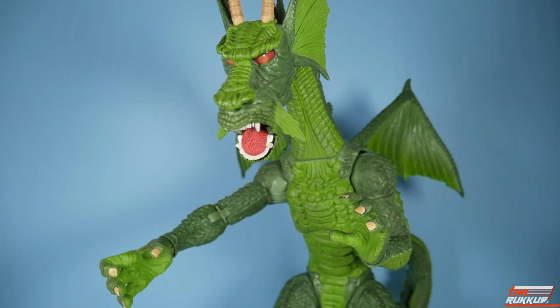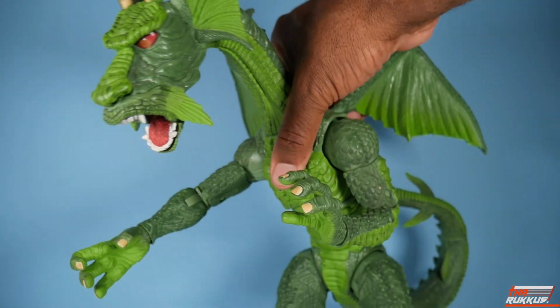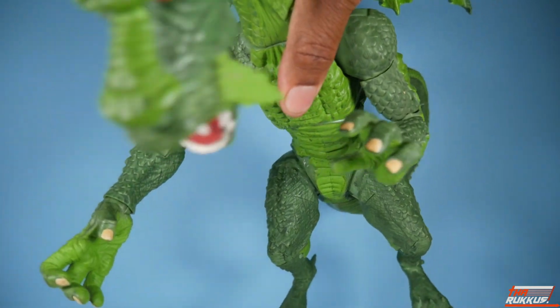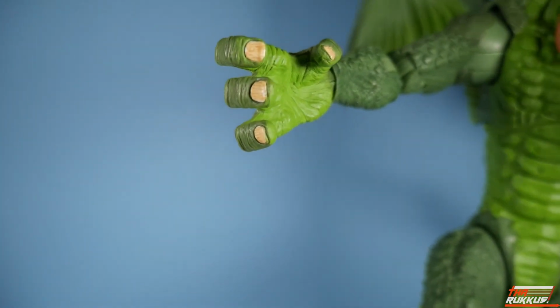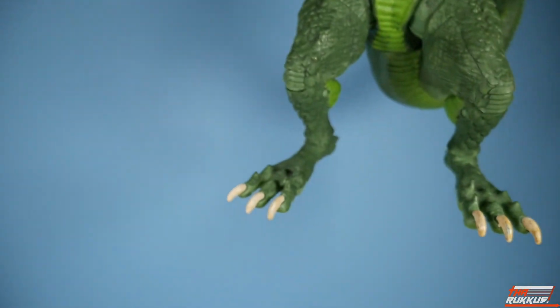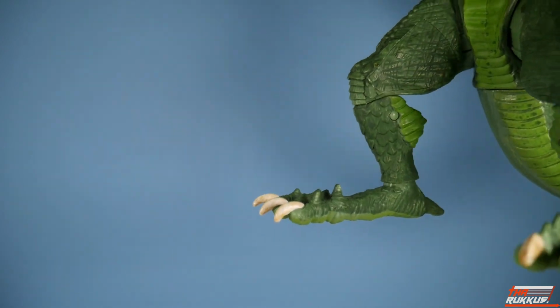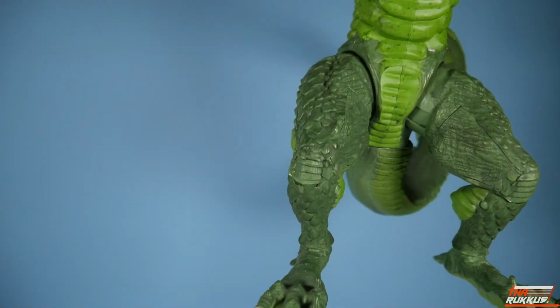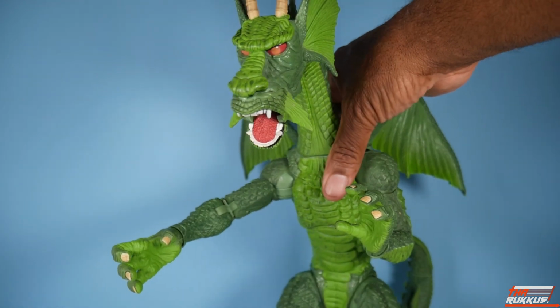So, yep, Fang Foom. I didn't mention the red eyes and the nice work in that mouth, but yeah, that's pretty good. And since I want to be thorough, take a look at his fingernails there. They were all painted, as well as the claws on his feet. So that was pretty good. And like I said, there's a wash on the figure. So you gotta love that.